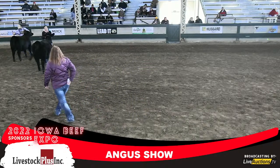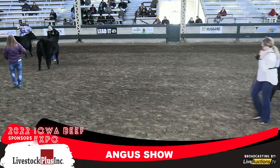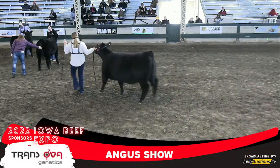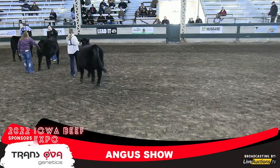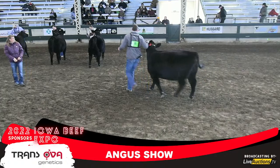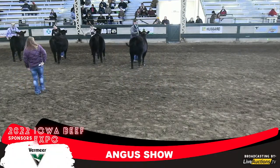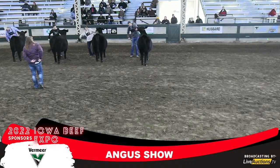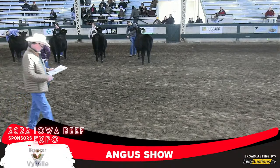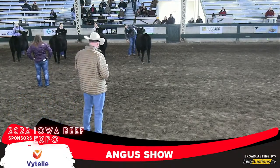Lot 15, J.A. Lizzie 1247, owned by Jacobson Angus. Lot 16, Swins Envious Blackbird 1221, owned by Swenson Angus, Radcliffe, Iowa. Lot 17, BPC Adele 1J, owned by Cade Van Vliet and Blueprint Cattle, Otley, Iowa. And number 18, J.A. Rachel 1132, owned by Jacobson Angus, Galva, Iowa.